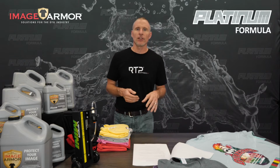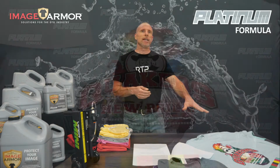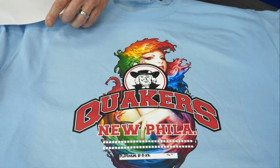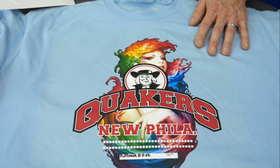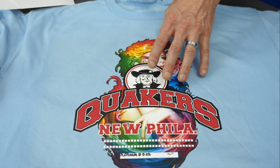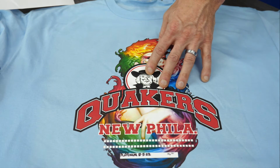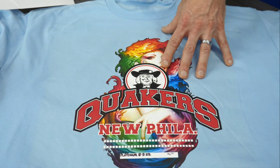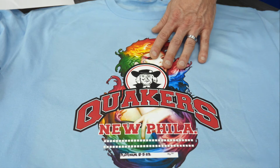I believe Dina's going to shift over here to the blue shirt and we'll take a look. This is just one of the blue shirts that we've done, and the white ink is super smooth. This was about 18 grams of pretreatment, and we probably could have gotten away with a lot less pretreatment on the shirt in and of itself.